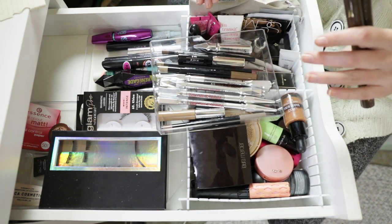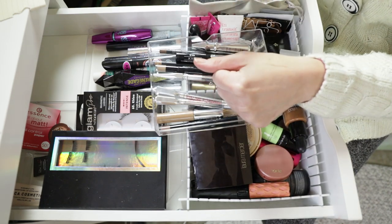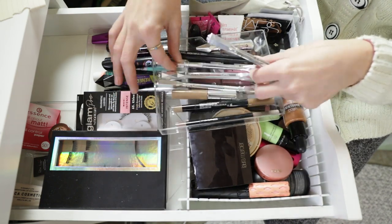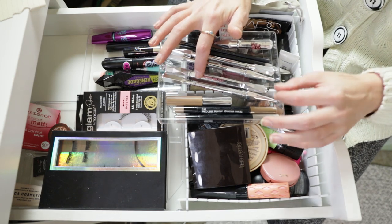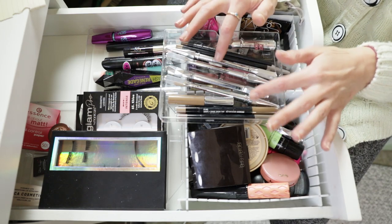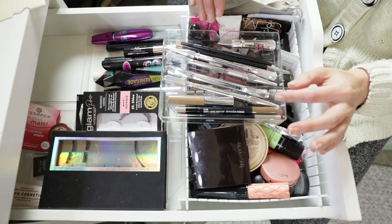I'm going to go through these brow doodads. I'm actually going to hold on to all of those brow products. There is one Goof Proof in there. It's 3.5. I want to play with it more. I know I've used it and it's not too bad. So I'm going to hold on to that.